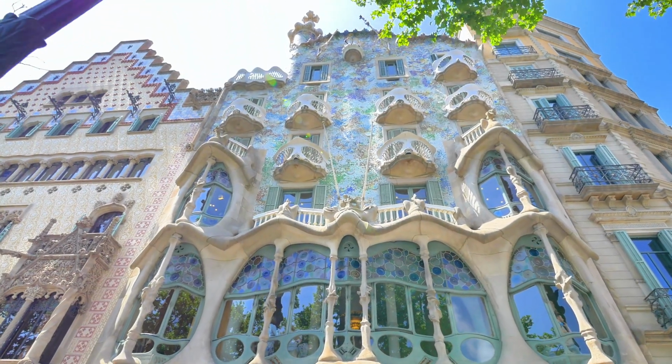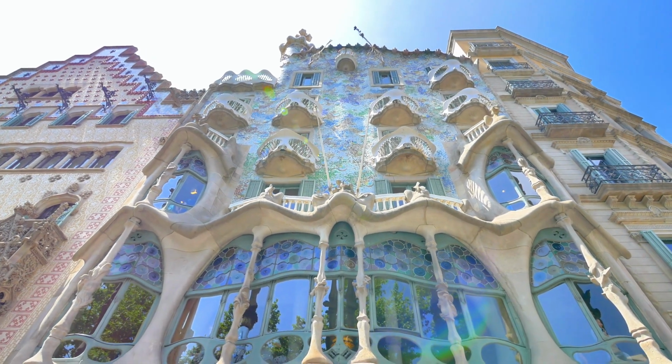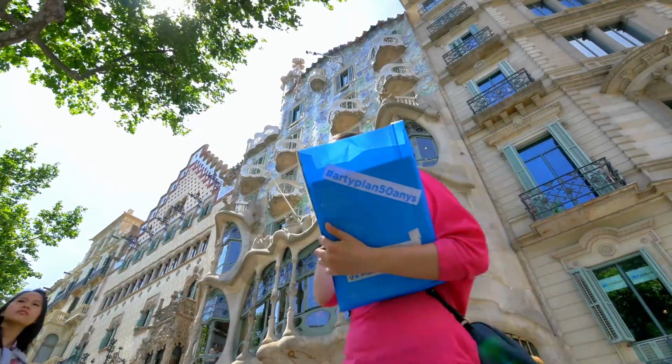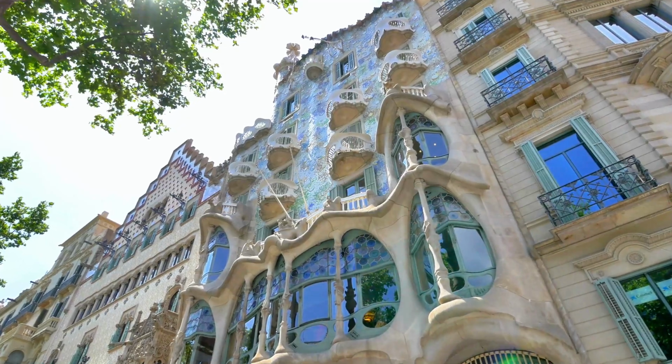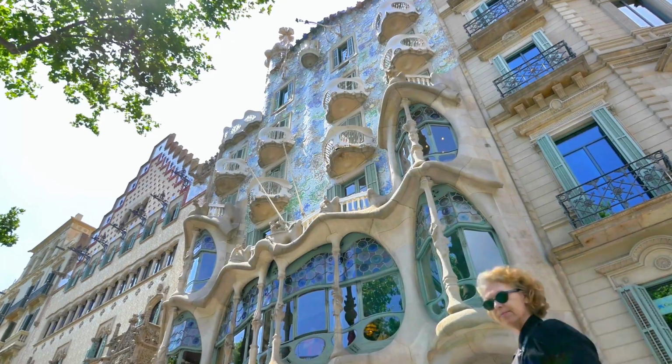Did you know? Every floor of Casa Batlló was custom built. No two rooms are the same. Even the vents breathe differently. It's a building that feels alive. At night, it glows like a jewel box, and tourists gather below, necks craned, hearts stilled, wondering how one man dreamed this into being.